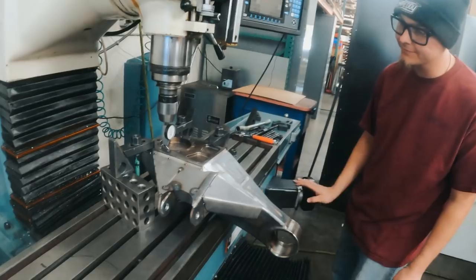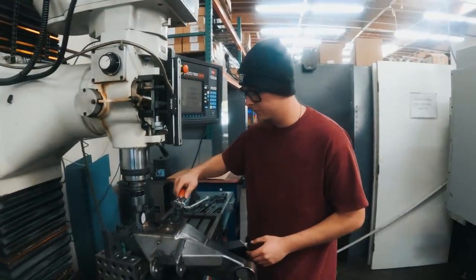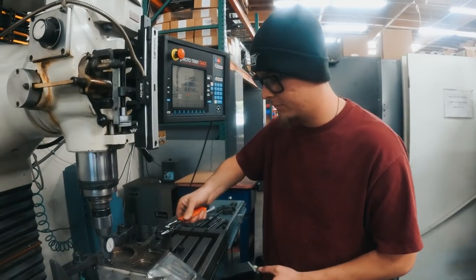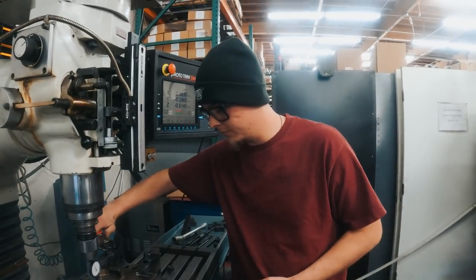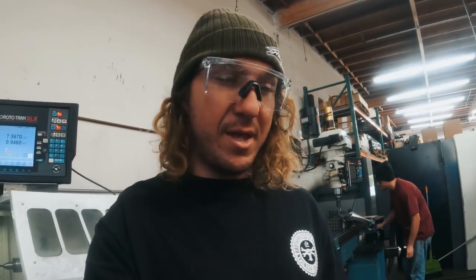But this is pretty sweet. These guys again at 74 Weld coming through for me. My kook ass always has something going on that I need assistance with. So we're gonna get this set up. We're gonna machine this. That way our snouts have a very light press fit.